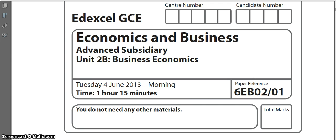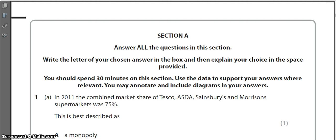And there's only 6 multiple choice questions here, as usual, for Unit 2, which means you can get through them much easier within the 30 minutes. So save yourself some time for Section B by getting the first section done as quickly as possible. So go straight into these 6 questions, starting with this one.